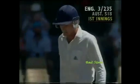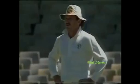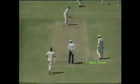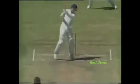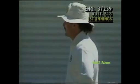Gower off the back foot, getting into Terry Alderman, who's not swinging the ball and is putting on a length that's not full, and Gower onto the back foot. That was a cracking shot. It's gone again. That's a better shot. Doesn't even move from the batting crease. Right into Terry Alderman, David Gower. 3 boundaries in the first over. What a start.